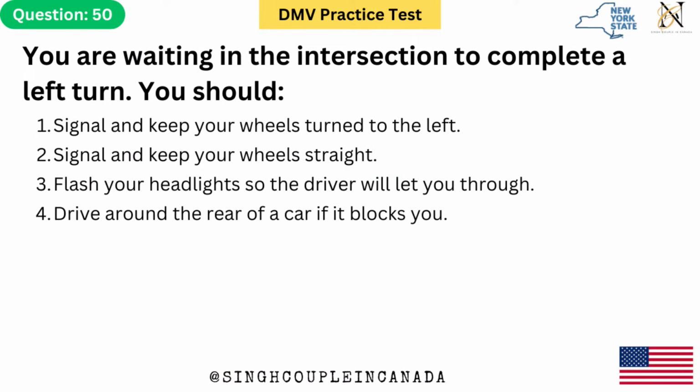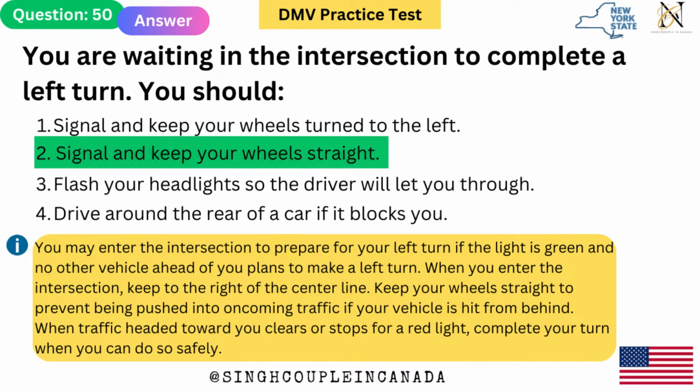Question number 50. You are waiting in the intersection to complete a left turn. You should: 1. Signal and keep your wheels turned to the left. 2. Signal and keep your wheels straight. 3. Flash your headlights so the driver will let you through. 4. Drive around the rear of a car if it blocks you. The answer is 2. Signal and keep your wheels straight.